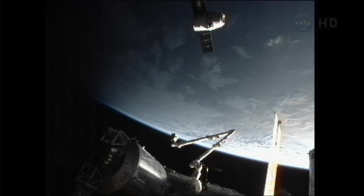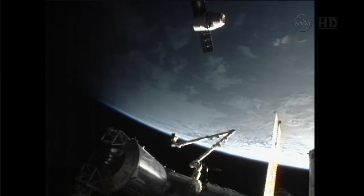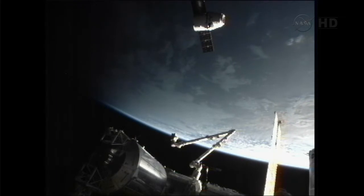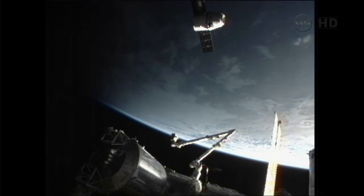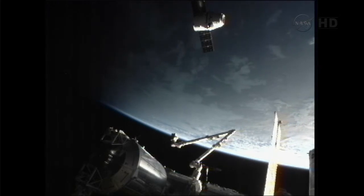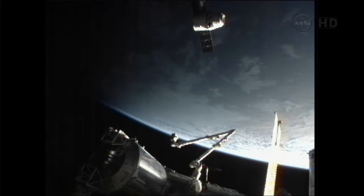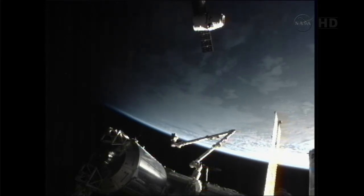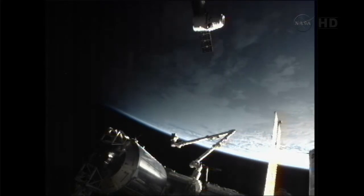This is Mission Control Houston. The SpaceX Dragon spacecraft is basically on its final stop before proceeding to the capture point. Right now it's at 30 meters. It's about to move on toward 10 meters. It'll take about 17 minutes to move from this 30-meter hold point to the 10-meter capture point.